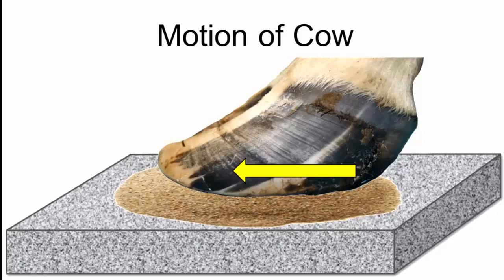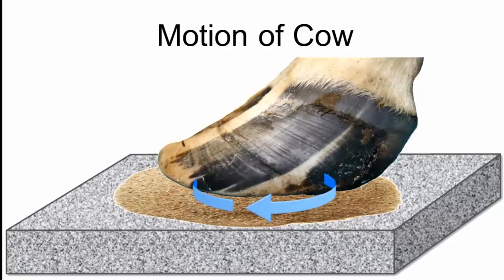Or another thing that can happen is that she can actually put the weight on that foot and then pivot on the foot while she has weight on it. Again, those are not normal motions for a cow, and those tend to be rather destructive to the bottom of the foot. I'll just show you a couple of quick examples of what happens.